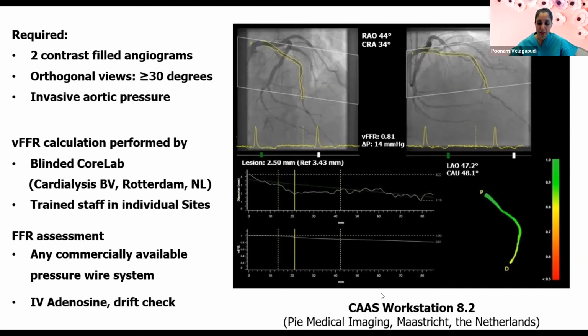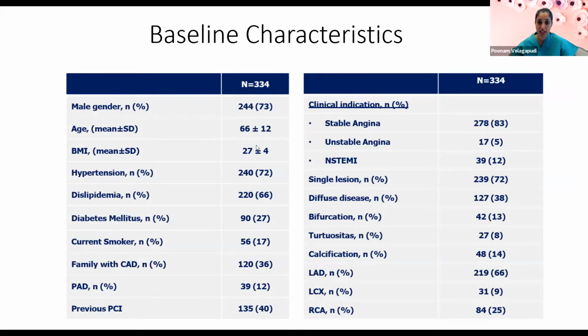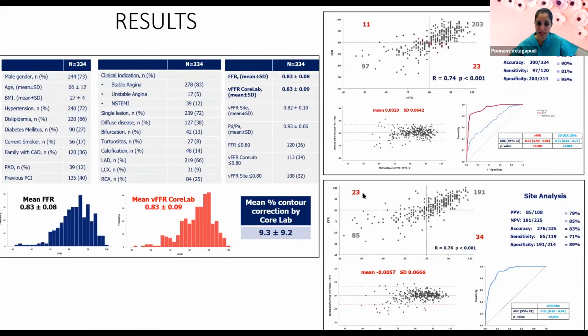So it's calculated by this CAAS workstation, you just have to input a few things and you get a value. And this is the baseline characteristics. You can see 75% males, and then 85 or close to 83% had stable angina, and 17% were unstable or NSTEMI lesions, and most of them were LAD lesions.